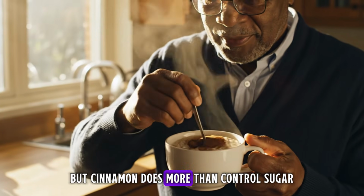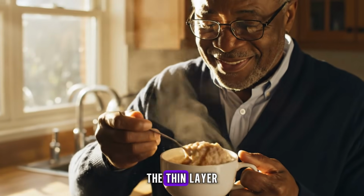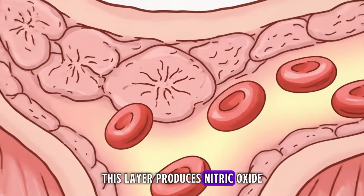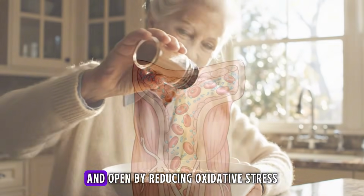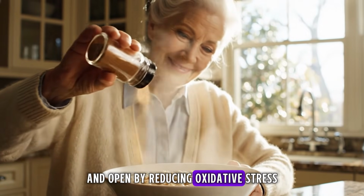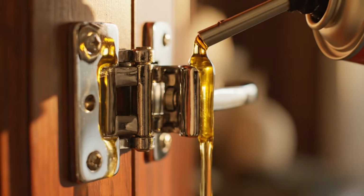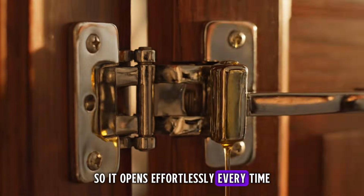But cinnamon does more than control sugar. It also protects the endothelium, the thin layer that lines the inside of your blood vessels. This layer produces nitric oxide, the very molecule that keeps your arteries relaxed and open. By reducing oxidative stress, cinnamon helps this layer stay active and healthy. It is like keeping the hinges of a door smooth so it opens effortlessly every time.